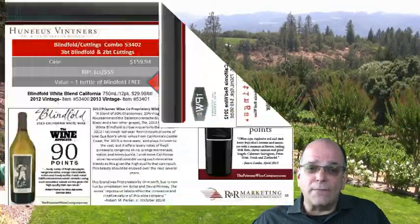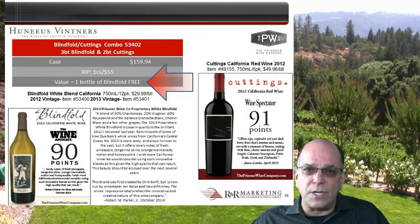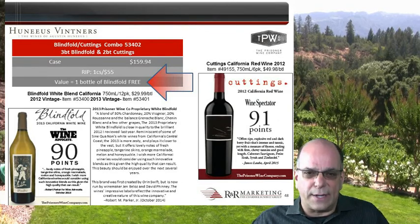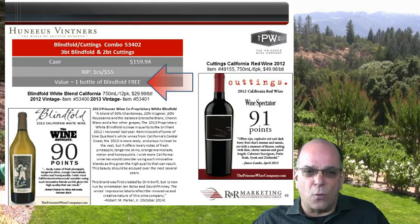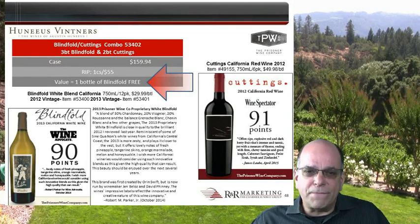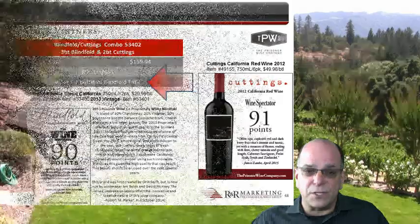Check out the new Blindfold Cuttings Combo Pack. It contains 3 bottles of 2013 Blindfold, which scored 90 points from Wine Advocate, and 2 bottles of 2012 Cuttings, which scored 91 points in Wine Spectator. It's a 5-bottle case priced at $159.94, and it's priced as if one of the bottles of Blindfold is free. It also has a RIP of $55 on 1 case. Use this to build out your Prisoner Wine Company points of distribution.